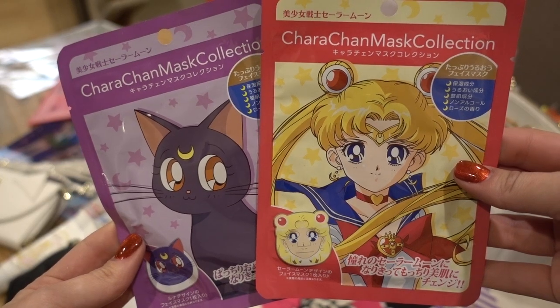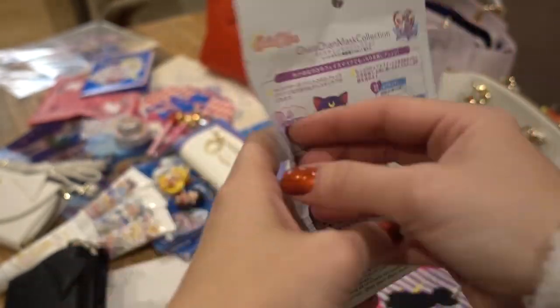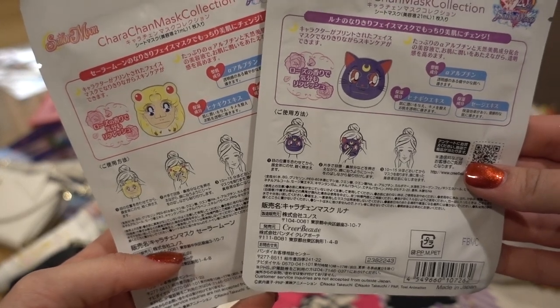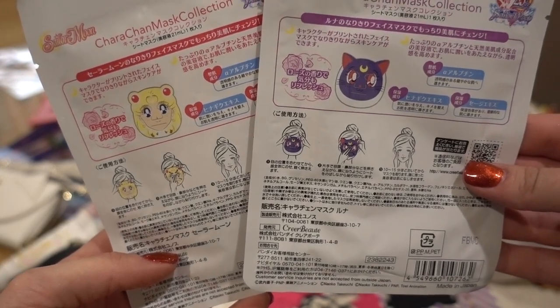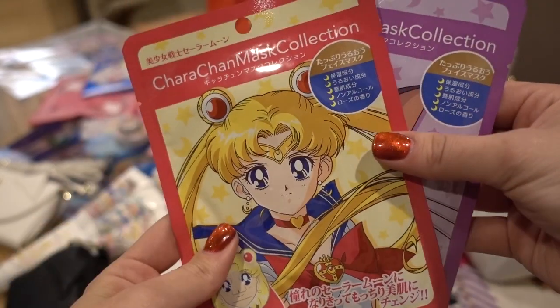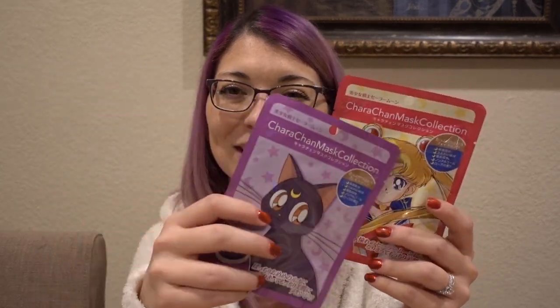So these are character beauty masks for women. I have no clue what they are supposed to do as far as being beautiful, and what they smell like, because they usually are scented or they have some kind of lotion or moisturizer built into them. But these work just like any other face mask. So these are character masks, which means when you put them on, you look like either Sailor Moon or Luna. I ended up getting these at, I believe, the It's Demo store, but don't quote me on that.